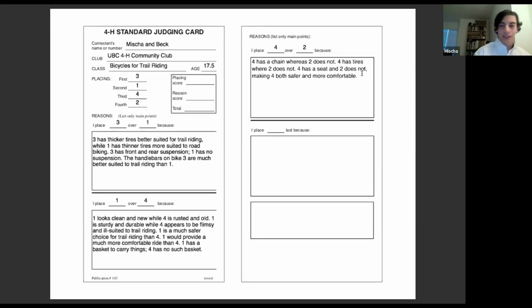Now, hang on a second. I think that we can do a granted right here. What do you think, Beck? Because although 2 won't get you very far, it does have a very nice paint job. So I'm going to say granted. And when you say granted, that's when you go backwards. You go to the worst first and the better second.